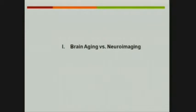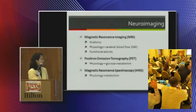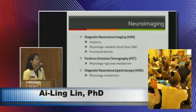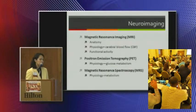Okay, so for the first part, I'd like to talk about how neuroimaging tells us about brain aging and the changes in neurodegenerative disorders. For this whole part of the talk, when I refer to neuroimaging, these three are interchangeable. Magnetic resonance imaging, or MRI, can do anatomical measurement, and it can also do physiological measurement, like blood flow, and it can do functional activity. I can show some pictures on that.